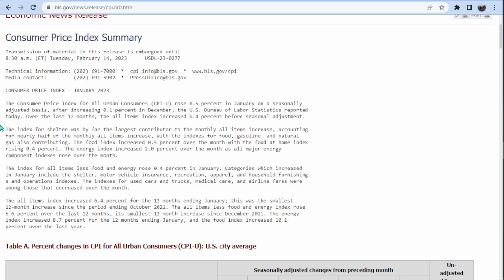Now, let's go ahead and read this part right here. It says the index for shelter was by far the largest contributor to the monthly all items increase, accounting for nearly half of the monthly all items increase, with the indexes for food, gasoline, and natural gas also contributing. The food index increased 0.5% over the month, with the food at home index rising 0.4%. The energy index increased 2% over the month as all major energy components indexes rose over the month.